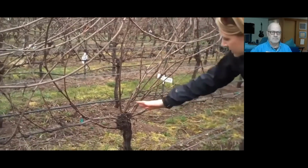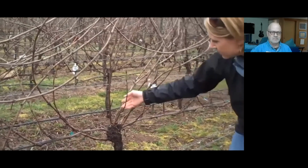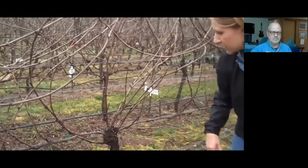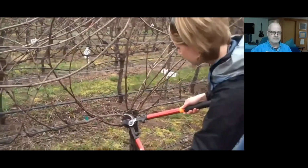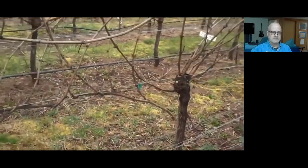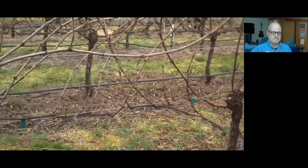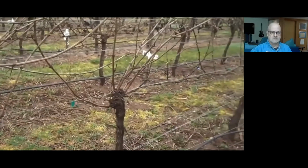So right here, closest to the head, are 2 nice canes that came out last year. We have another nice one right here that we could use. So this old one from last year can come out completely. I'm going to cut that out right here, and all of this down here has to be removed from the trellis. You can do that by just grabbing and pulling firmly.